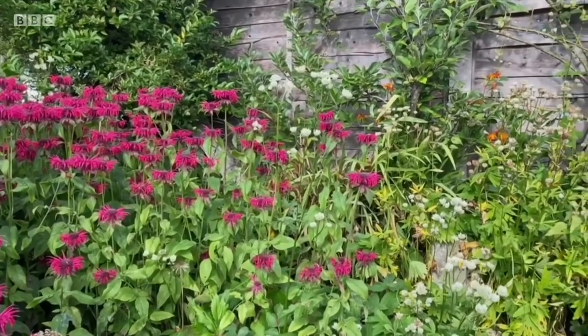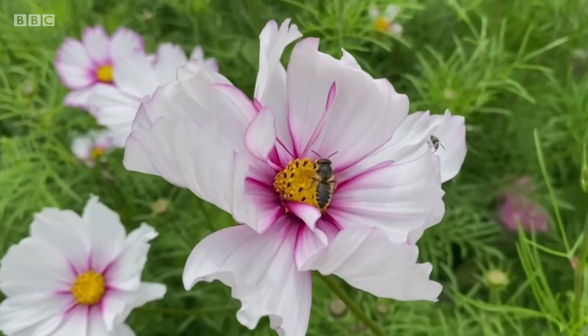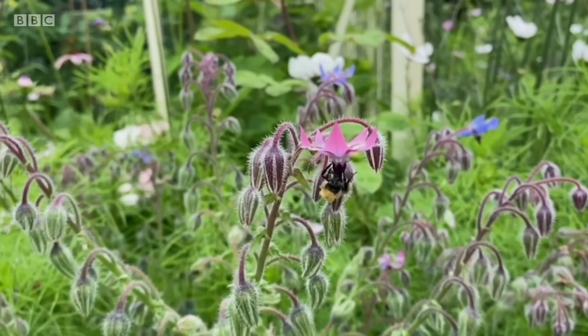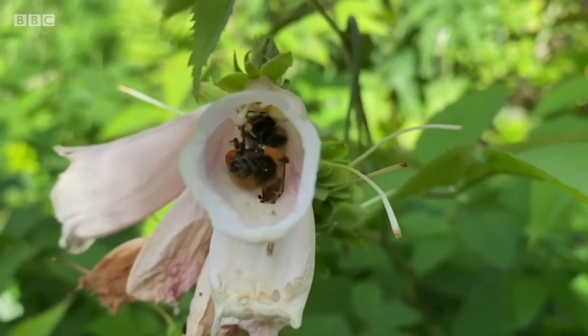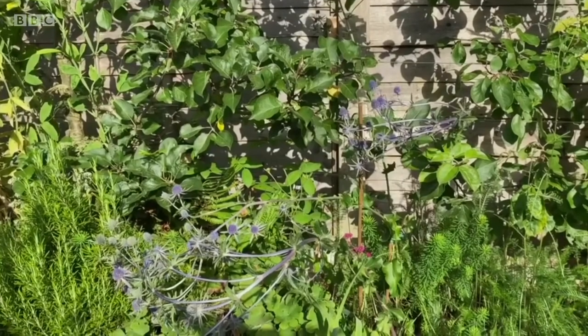The main kind of ethos of the garden really is to try and attract as many insects and animals really as possible. So we have things like cosmos, Verbena bonariensis, some borage, poppies, salvias, foxgloves which are going over now, some eryngiums which are really nice at the moment and the bees love them. One has just appeared on cue, which is nice.